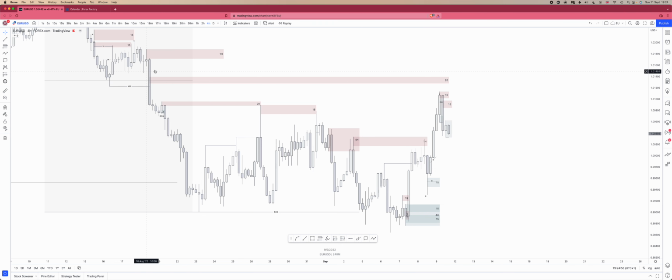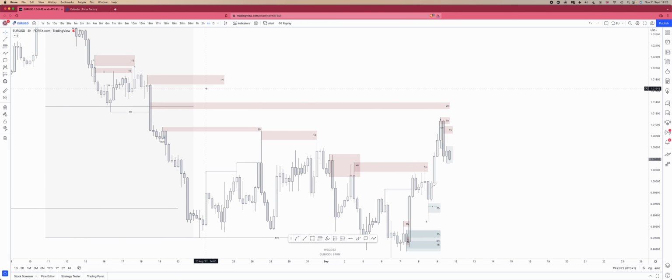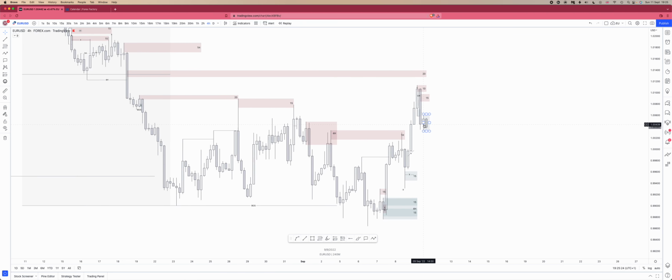I have this 20-minute refined area that was not tapped into. Price did tap into a 1 hour POI on Friday, but didn't tap into the refined 20-minute, because this is the range that it was in, the previous supply range, so it kind of missed it. I believe we can still see some more bullish pressure into these areas, or somewhere above. But for the time being, we can look for buys basically.